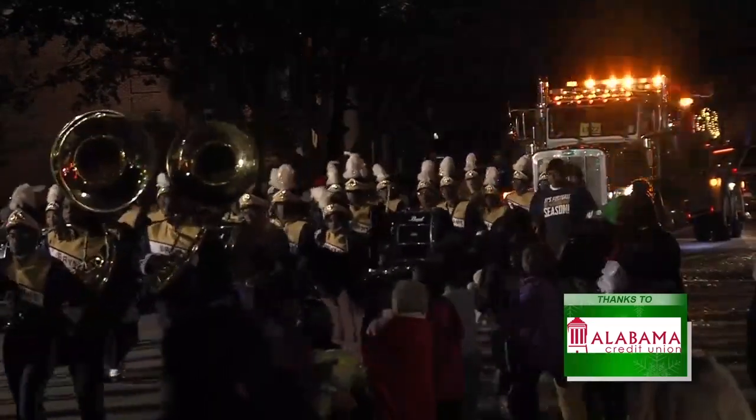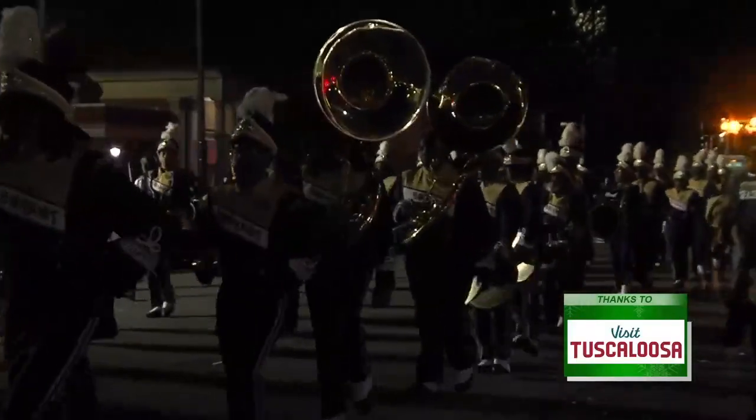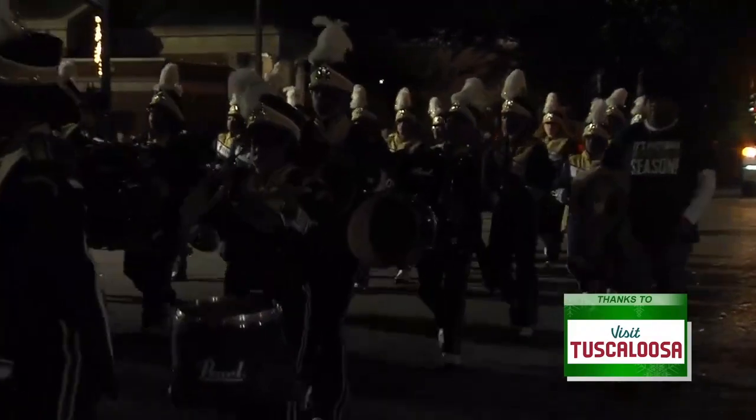Marching band making their way down Greensboro Avenue. And this is a really big band, it looks like. Yes, Bryan High School has always had a very big band. They've always had a really good band. Very good band. I mean, you can hear them.